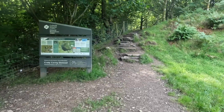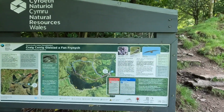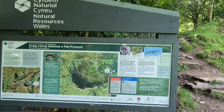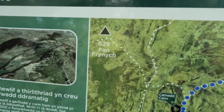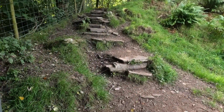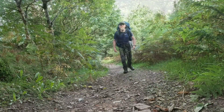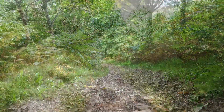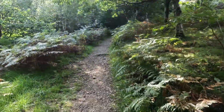So here I am, I'm at the beginning of the walk for the Cerrig Gleisiad Reserve. So I'm going to go up here now to Frynych, and that's where I'm going to wild camp for the evening. So I think this path from here is pretty straightforward. So we'll see how it goes. So we carry on up this path now. This bit is just pretty straightforward.